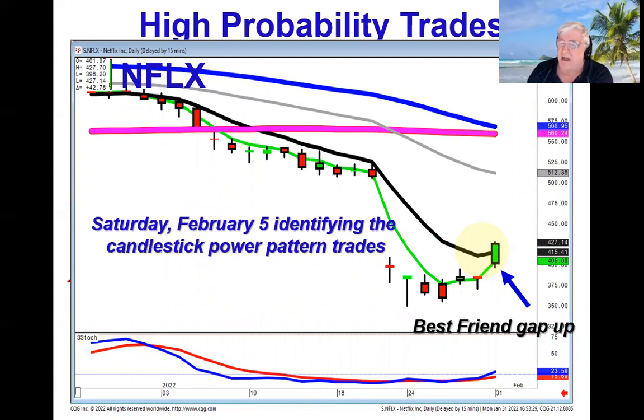Now, there's pieces of evidence that can be analyzed when you see a reversal. For example, Netflix today, after a Doji, gapped up and closed above the T-line. That is a strong reversal signal, your best friend signal. These are the type of things we identify because if there's going to be an uptrend, what do you want to be in? You want to be in the strongest trades during that uptrend.